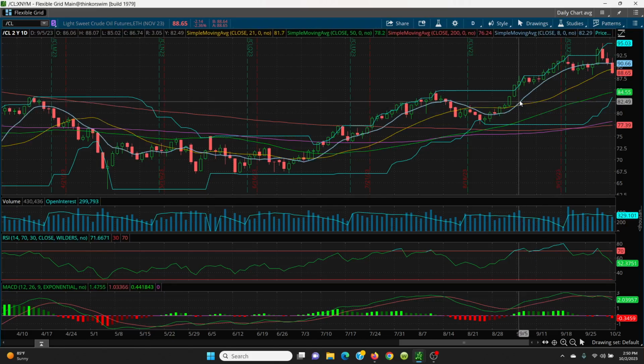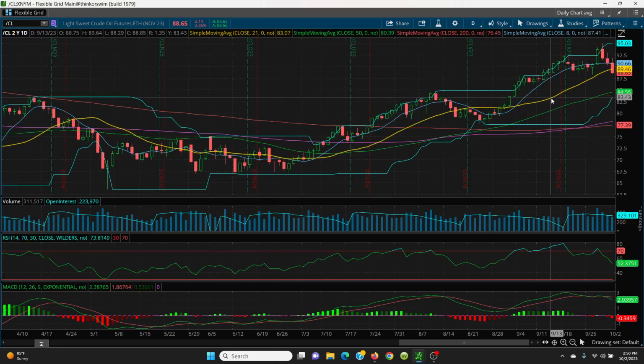Now, your 8-day, well, it looks like it's going to roll over, but we've got to wait and see. It looked like that earlier last week, and it didn't roll over. But if it crosses this 21-day on the downside, like it did here, well, then it's good night, Irene. She's going to go lower. The price is going to go much lower.